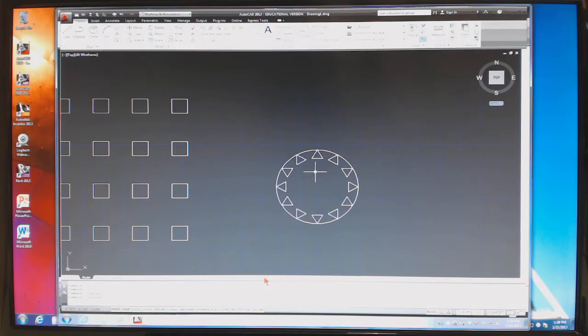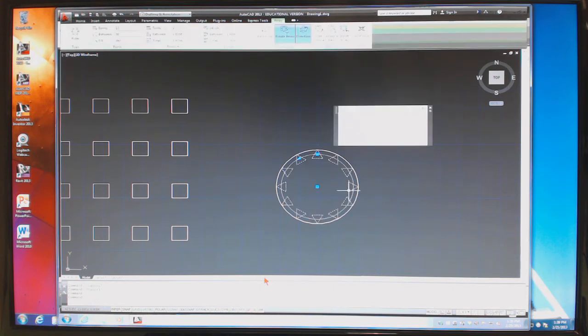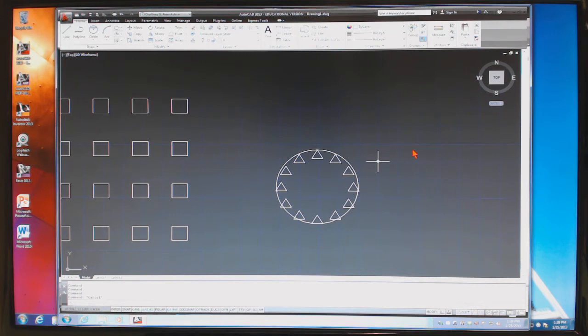Same thing. You can edit it by double-clicking the array. You see the quick menu pops up. It says right here, rotate items, yes. I wanted to say no. And you can see it still fills in the 360 degrees with 12 items, but each object's not rotated all the way around. What does that look like? Ferris wheel. Alright, so that's basically how you will create an array.